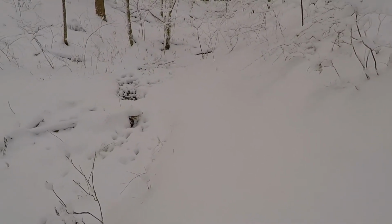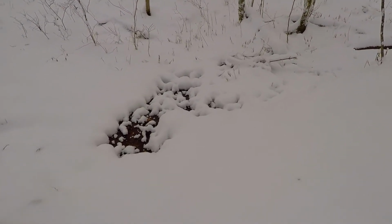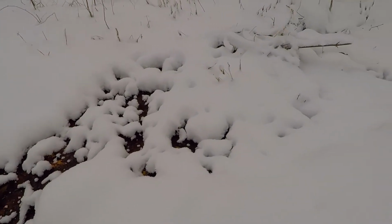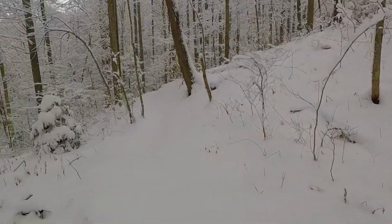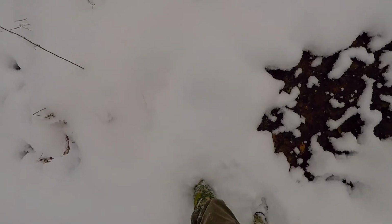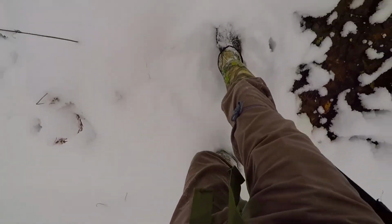This looks like a cool section up ahead. Another little creek crossing. Huh, there is a little bit of water there. Looks like it's just trickling. You can see what I'm stepping on here. It looks like it's just loose rocks.